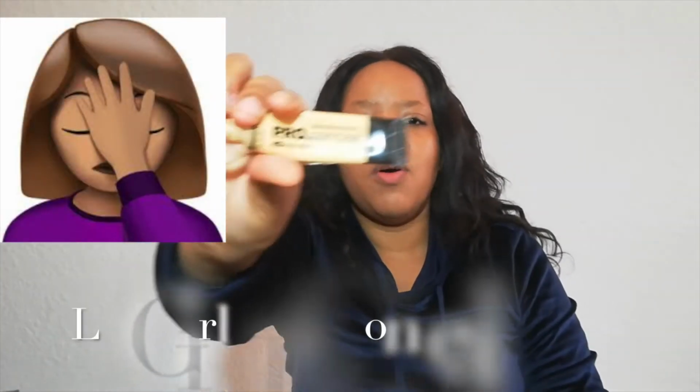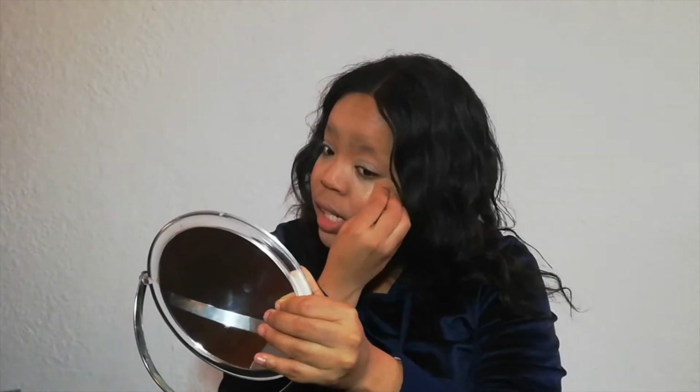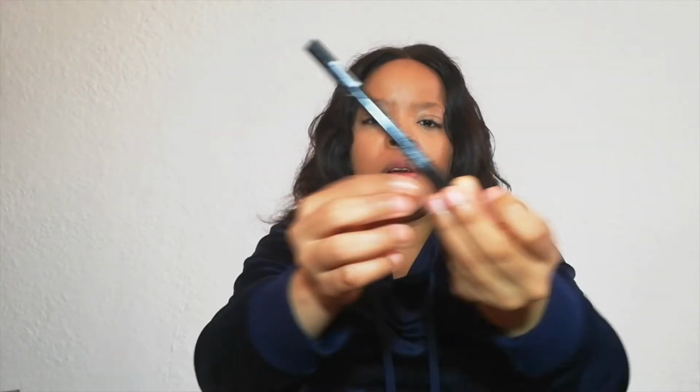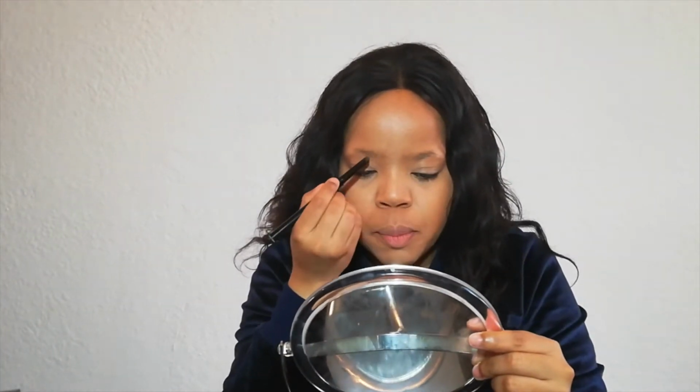I am going to highlight my face using the Maybelline Pro. Did I say Maybelline? Wow. L'Oreal Pro Conceal. For my brows, I'm going to be using the Wet n Wild Ultimate Brow. It's a retractable pencil. I love this. Guys, I've been using it for so long, ever since I purchased it a couple of months ago.